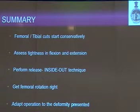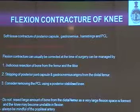In summary, the femoral and tibial cuts are started conservatively. You take as little as you can. The idea is to cut thin to win. Assess the tightness in flexion and extension. Perform releases, especially in type 3 Krackow's deformities, using the inside-out technique to prevent damage to the peroneal nerve. Get the femoral rotation right after that, and adapt the operation to the deformity presented.